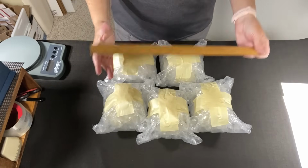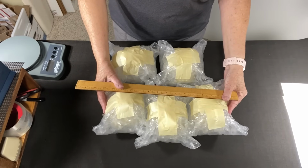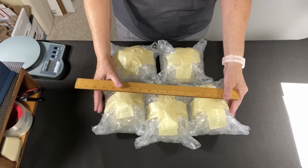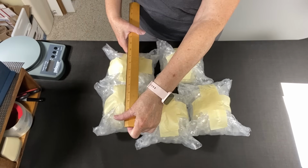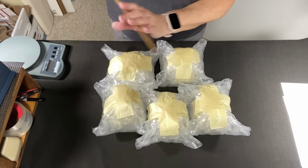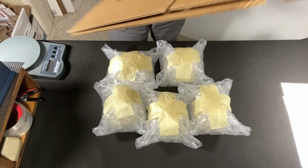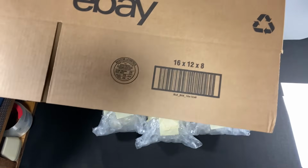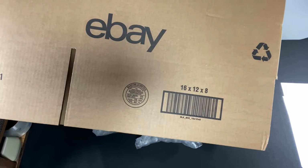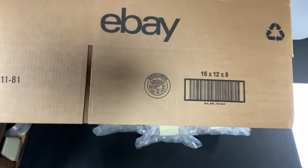They're all packed. I'm just checking now for the box size. They are right at just about 15 inches long by 12 wide. Height, not too worried about that, about 5. So about 15 by 12 by 5. The box size I'm using is 16 by 12 by 8. That means I need to have a lot of filler in here, probably some air pillows.